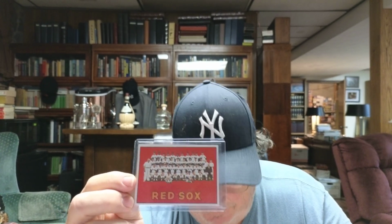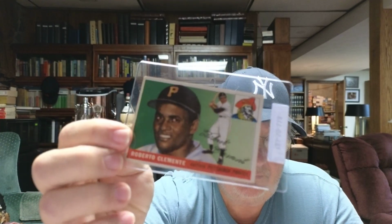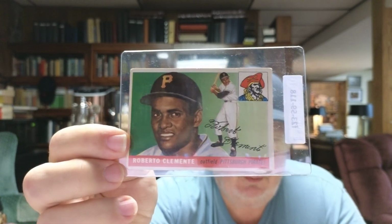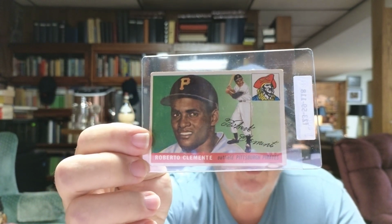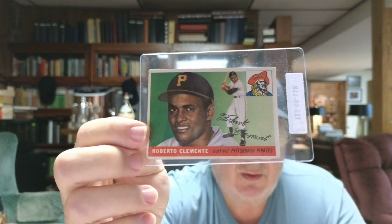The second card I'm going to show could easily be one of my favorite cards. It is one of my favorite cards. It's not the favorite card. And it's number two of the three here. And this card has a little story also. This card is obviously Roberto Clemente's rookie card, 1955 Topps, card number 164. And it's not in bad shape.